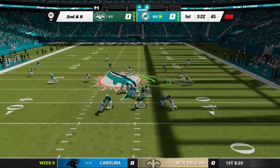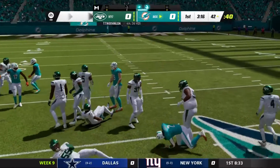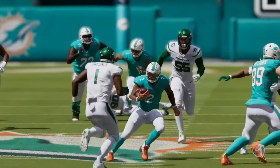From the 45 on second down, Tua. That's complete to Edmonds, his running back. And they're well past midfield, just a yard or two shy of the 40. That one good for 13 and a Dolphin first down.